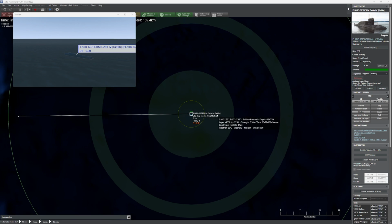This is a Delta 4 and Delfin, literally Dolphin. And it's just chilling here, shallow. It's making about steerage, about 3 knots, and it's producing a total of 31.5 dB. That's decibels. That's a 1/10 of a bel. A bel is a pretty loud sound.